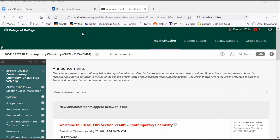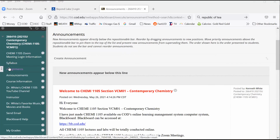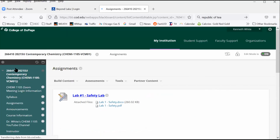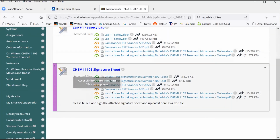All right, everybody should see Blackboard where it says announcements. And on the left, see where it says assignments? If you click on that, you have assignments. And notice I have the signature sheet where the first two you can download. One of these, you should fill out, sign and date, and upload once you've created a PDF file.